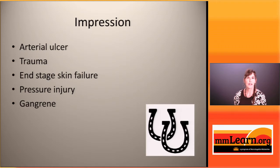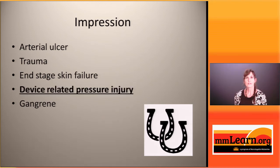So this looks like it is an arterial ulcer. Is it trauma? Is this end-stage skin failure, pressure injury, or gangrene? This is a device-related pressure injury. This is a patient who does have some compromise in terms of poor vascular flow, but this is a result of a Prevalon boot, which is actually a really good product that was probably put on a little bit too tightly, and the patient didn't have the benefit of periodic assessment.